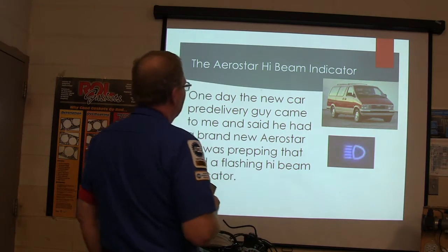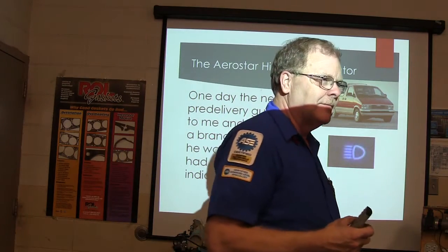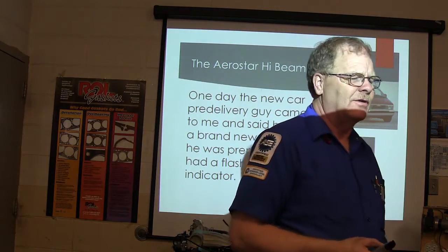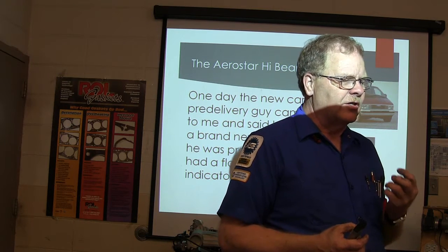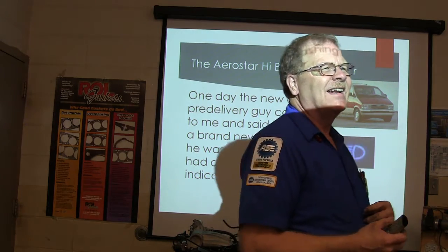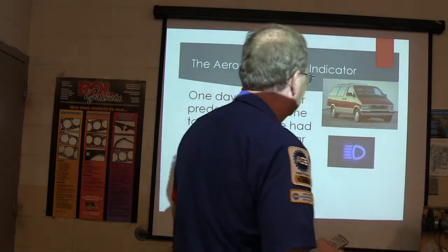One day, I saw a high beam indicator that was flashing off and on. The guy from the new car department came over and said, I've got this high beam indicator on this Aerostar. When I turn the high beam lights on, after just a second or two, it starts blinking off and on like a turn signal. I said, well, I don't know what to tell you about that. I'd have to see that.